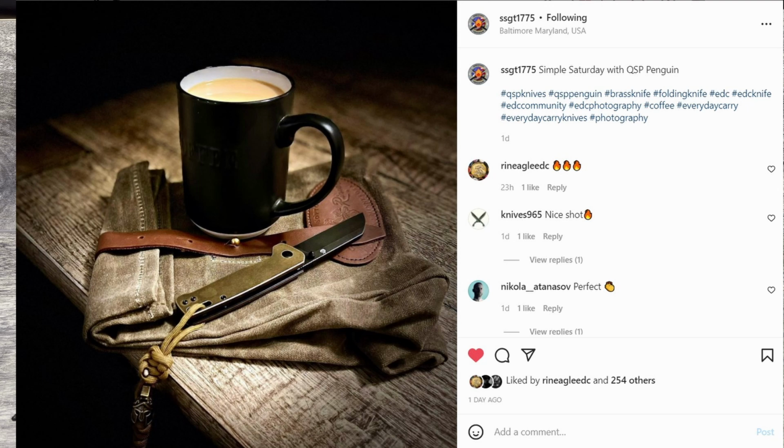He has his cup of coffee, and then he has this canvas roll. I don't know if it's a knife roll. I don't know if it's a lunch pail. I don't know what it is. And I know Nutsack is a brand that has that canvas type. It's a really nice feeling material, but it's also very durable. Sweet shot, nice composition, and definitely recommend checking out his page.